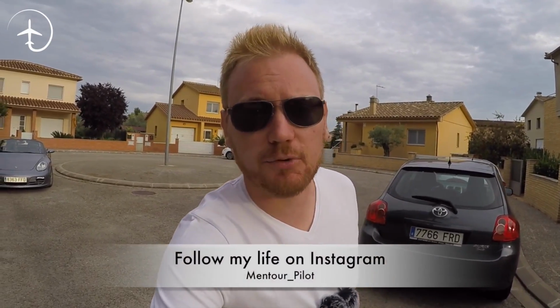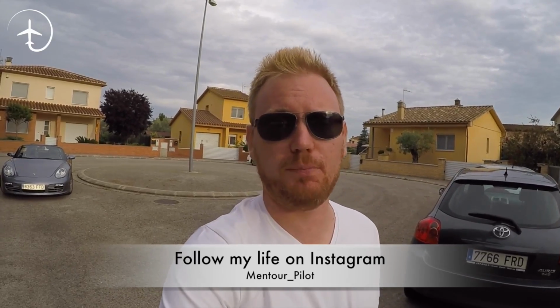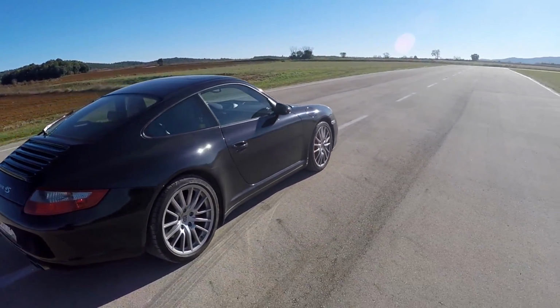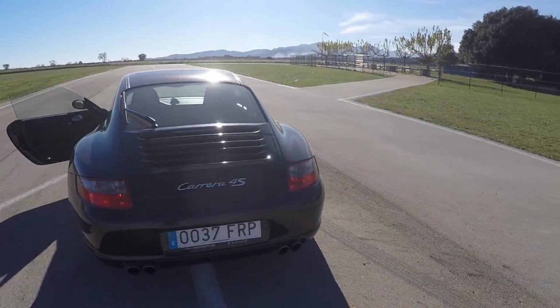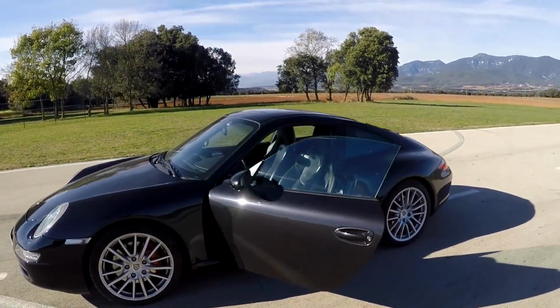Today on the podcast, guys, I'm going to be showing you, after popular demand, my new addition to the car park, my latest Porsche. Those of you who have been following the channel for a while know that about 2 years ago I sold my Porsche 911 4S. It was an absolutely lovely car. This is a 997, all bells and whistles, beautiful car. I sold it for a couple of reasons. Mainly, I had stopped using it as much as I wanted to.